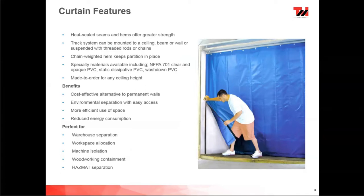And again, like I mentioned before, we make it to order. We have some quick ship curtains that are stock height and weight sitting in stock, but generally everything is made to your specifications. The benefits of curtains are they're cost-effective compared to permanent walls. You're generally looking at a few dollars per square foot versus $10 to $15 a square foot on different types of brick and mortar.